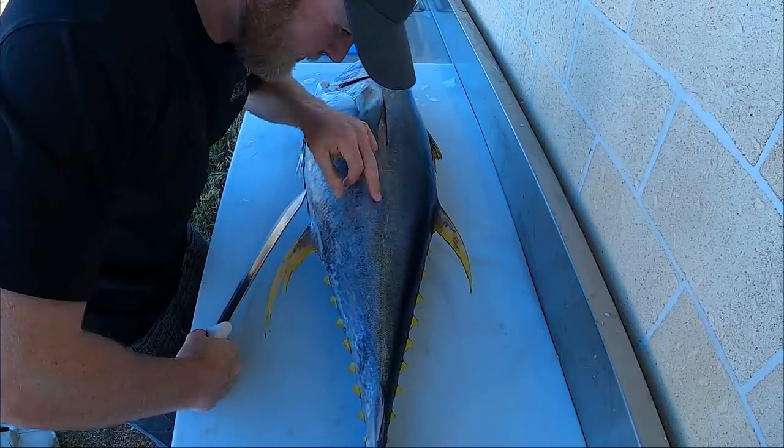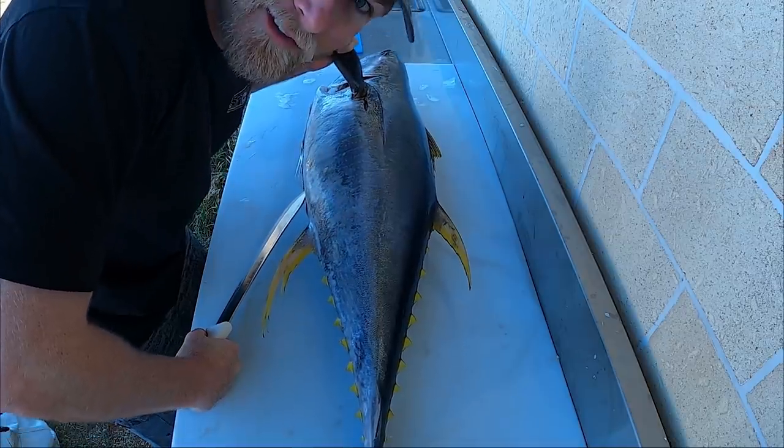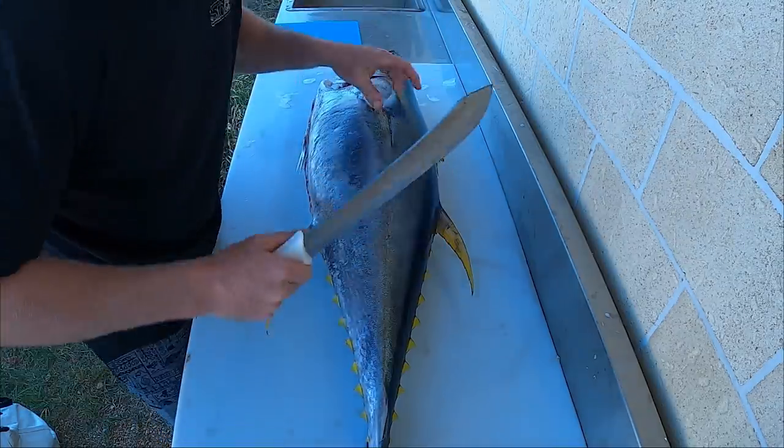I reckon just follow that lateral line down and hope for the best. We've got two to try it out on, so hopefully it works first time. Anyways, let's go. Also, this is really sharp. That helps.